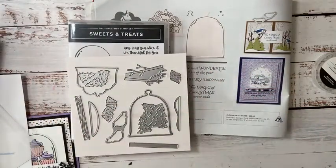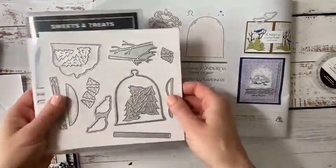Okay, I think I'm ready to get stamping. Oh no, there we go. I turned off the comments, but I got them back.